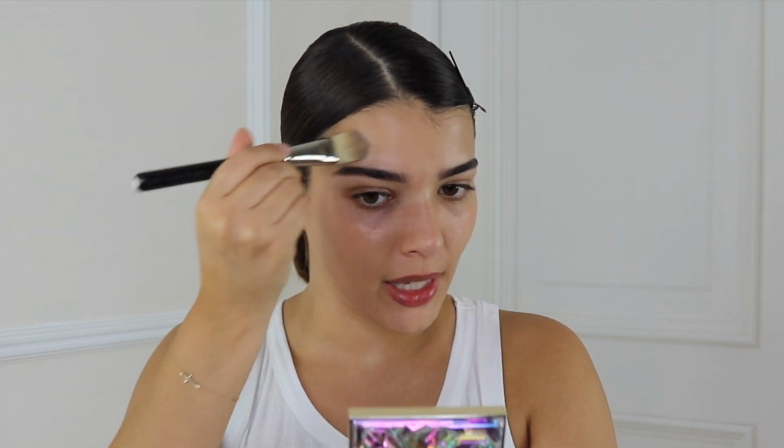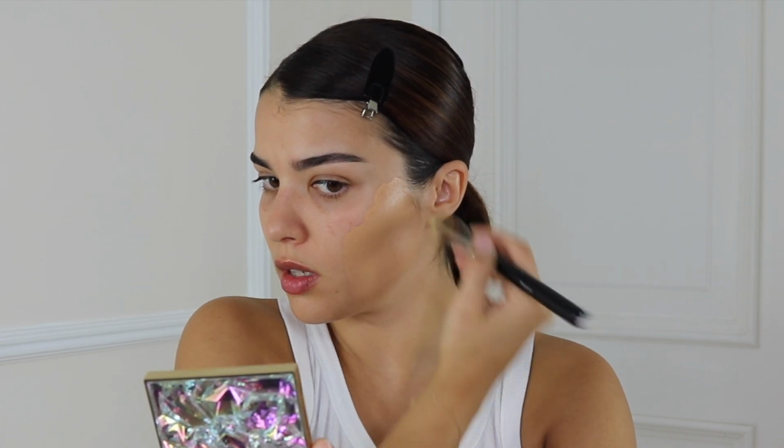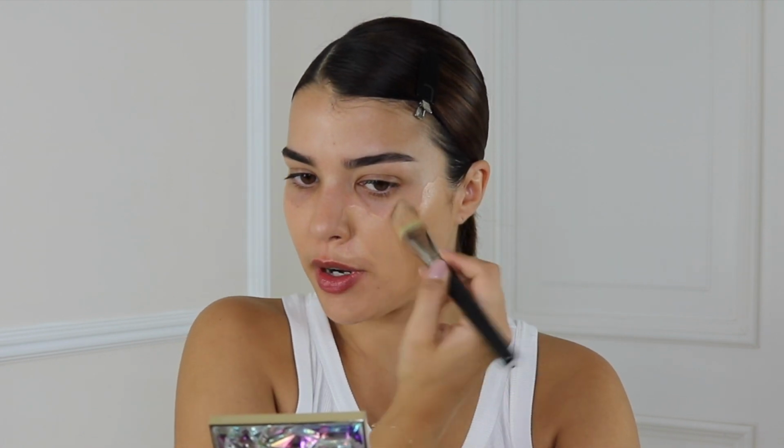You can definitely create a very natural finish with this foundation if you want to, or you can build it to be medium. Then I'm going into my neck as well, because my face is definitely lighter than the rest of my body. I like to apply it with a flat brush first, then work it in with a buffer brush or a beauty blender. So I like to really layer the product on first.